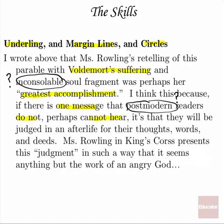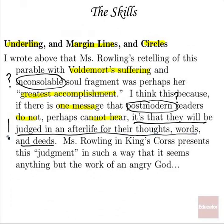Okay, so whatever this is right here, that sounds like a pretty important and challenging message. Do you have a reaction to that? Are you thinking about that right now? Well, I'm going to underline it because it definitely stands out to me. And maybe I'll put a nice exclamation mark because that's a huge point and a huge claim that John Granger is making here.